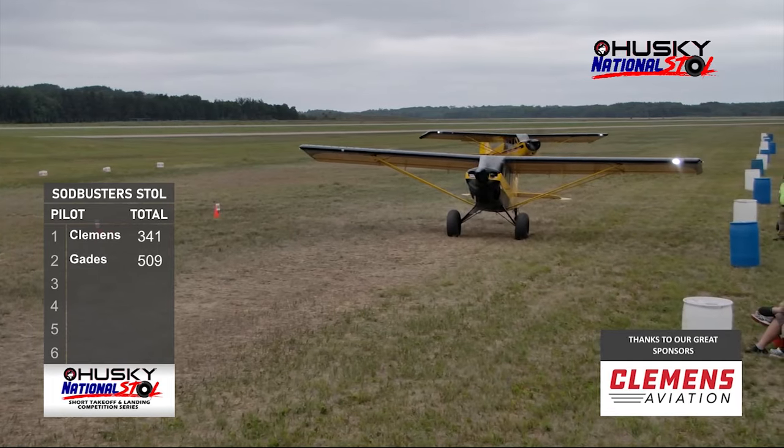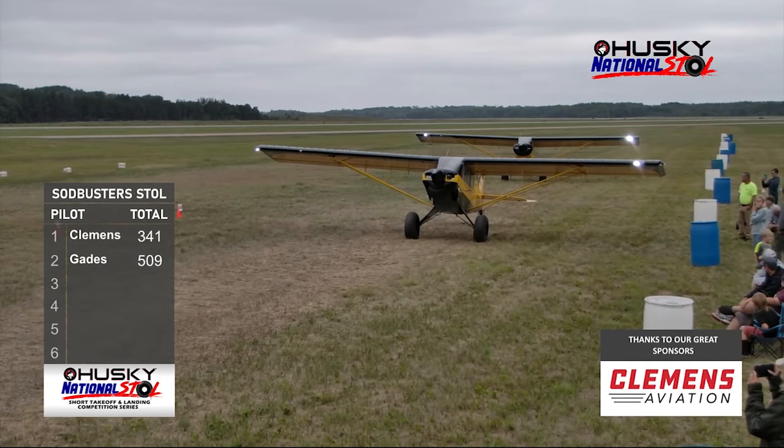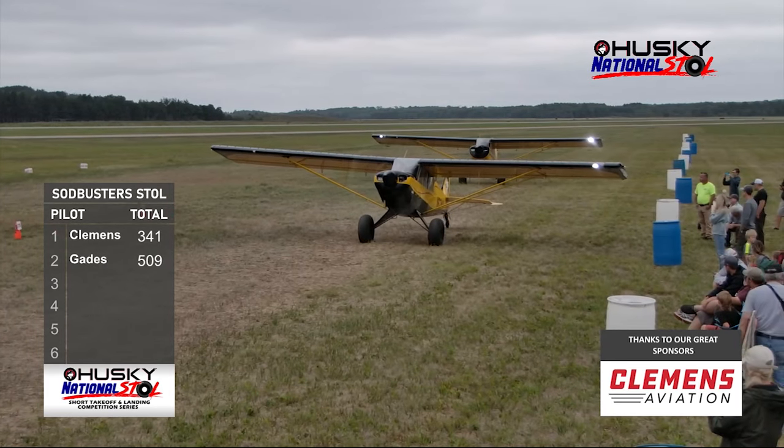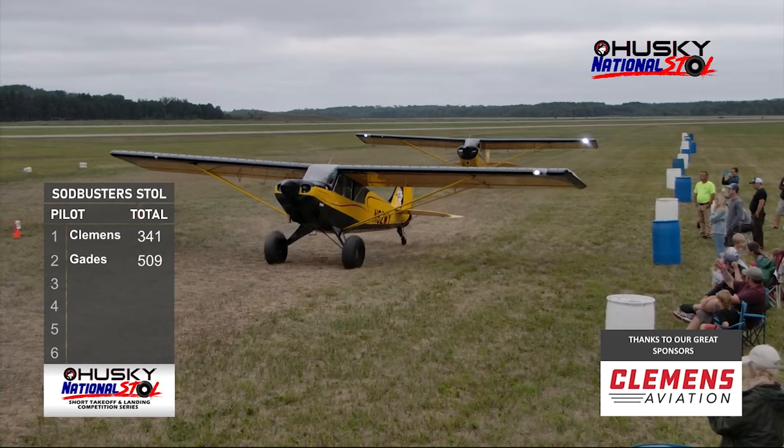Point three seven four on the landing for Allen. All righty.